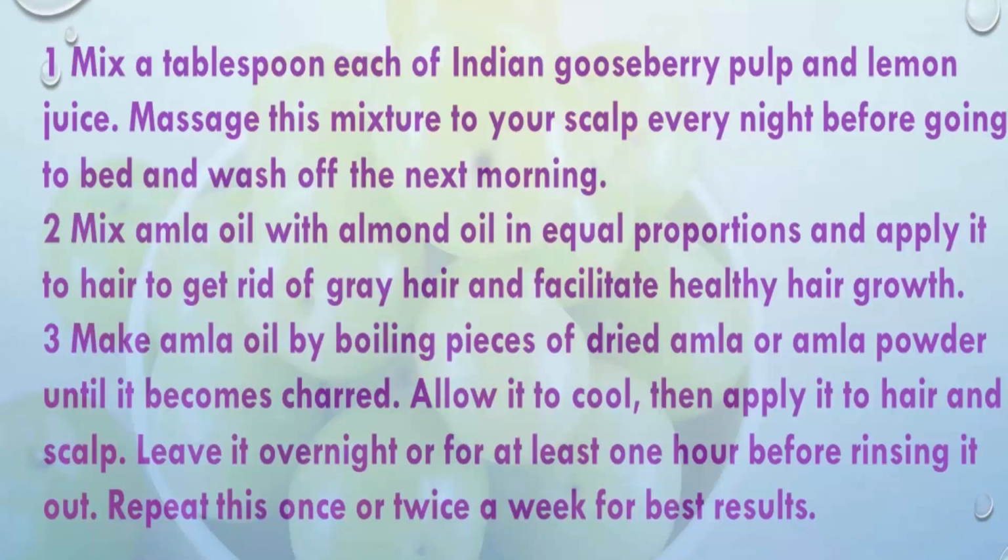1. Mix a tablespoon each of Indian gooseberry pulp and lemon juice. Massage this mixture into your scalp every night before going to bed and wash off the next morning. 2. Mix amla oil with almond oil in equal proportions and apply it to hair to get rid of gray hair and facilitate healthy hair growth.